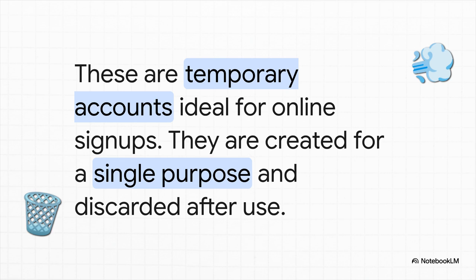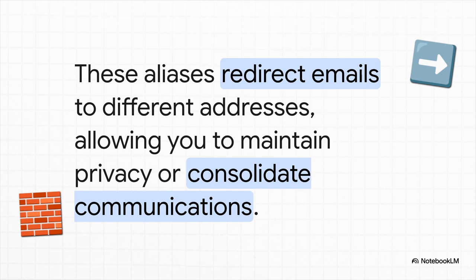Once you're done with it, you can literally just delete it, and any spam they try to send you in the future just vanishes into thin air. Forwarding aliases, on the other hand, are built to be a bit more permanent. These are absolutely perfect for building that wall between all the different hats you wear.